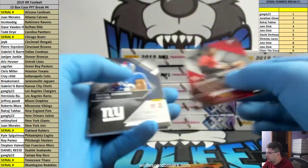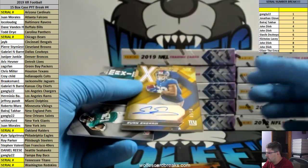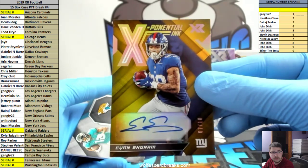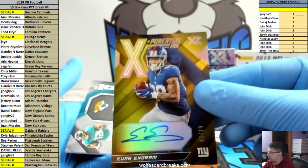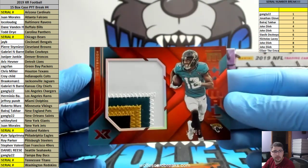To 249, Dalvin Cook. Allison to 99. Well, 7 out of 10, gold autograph, Evan Engram for the Giants. With the Giants, 7 out of 10, Evan Engram. D.J. Westbrook, 13 out of 25, patch for the Jags.